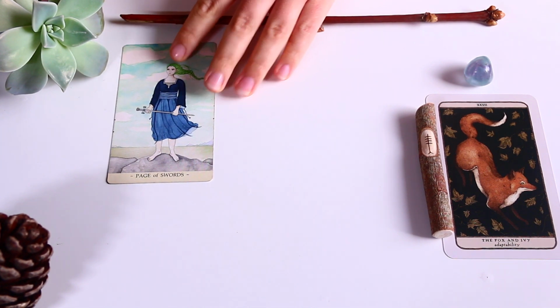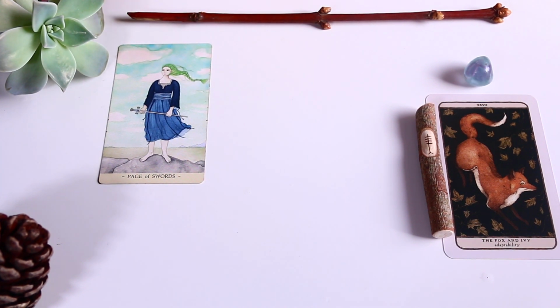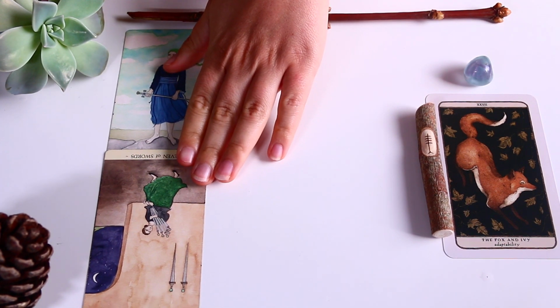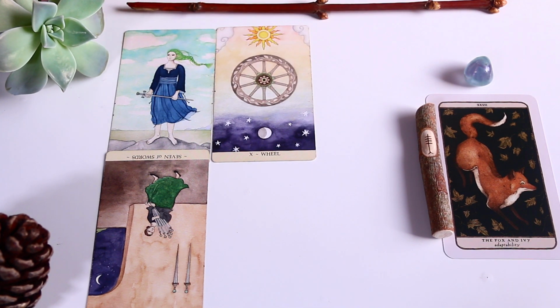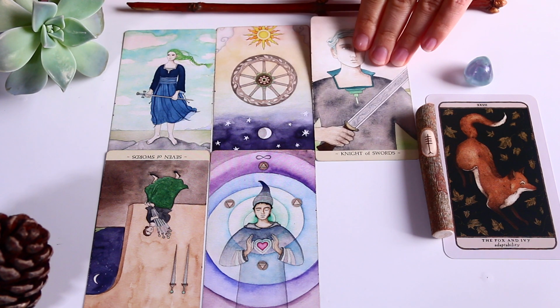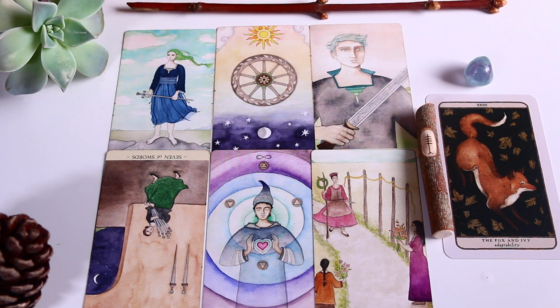Okay, yes, Page of Swords. This is the messenger card. Okay, so that is again another message that they are here with us. We have the 7 of Swords in the reverse position. We have the Wheel upright, the Magician upright, the Knight of Swords upright, and the 6 of Wands upright. Let me just adjust the screen for a second and I'll be back.